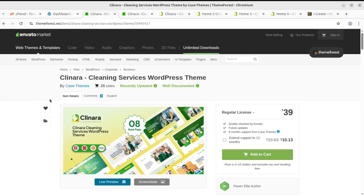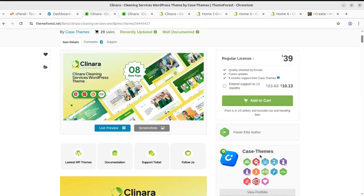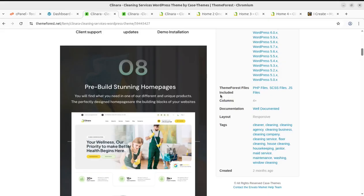The theme that we are going to use and overview in this video is called Clinara, and it is of course a dedicated theme for cleaning services. This theme Clinara has been developed by Case Themes and they are Power Elite author at themeforest.net. So it is sure that we are going to get very good quality of code and a full featured website. This theme presents 8 pre-built stunning home pages.